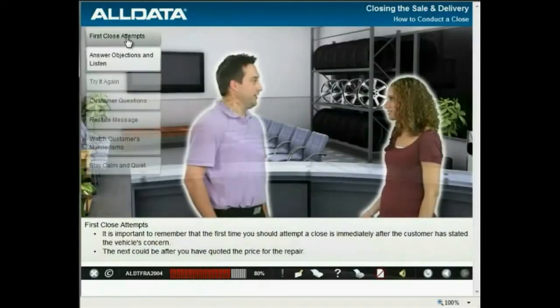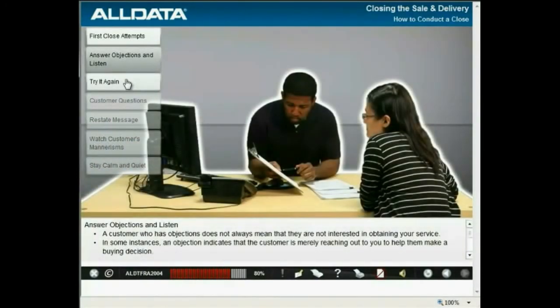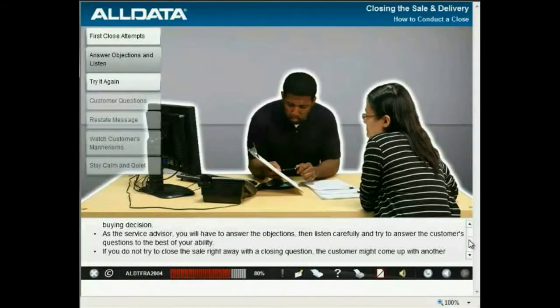It is important to remember that the first time you should attempt a close is immediately after the customer has stated the vehicle's concern. The next could be after you have quoted the price for the repair. A customer who has objections does not always mean that they are not interested in obtaining your service. In some instances, an objection indicates that the customer is merely reaching out to you to help them make a buying decision. As the service advisor, you will have to answer the objections, then listen carefully and try to answer the customer's questions to the best of your ability.